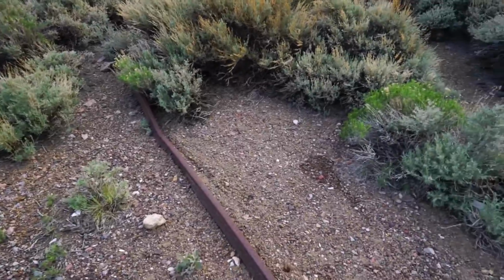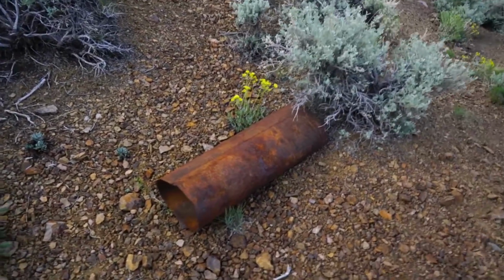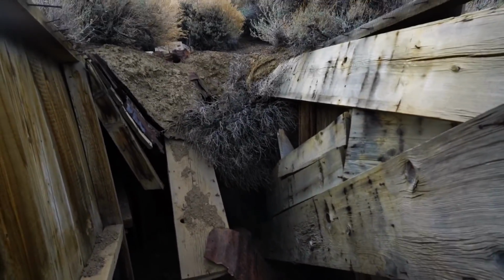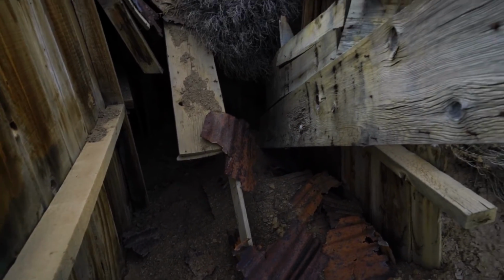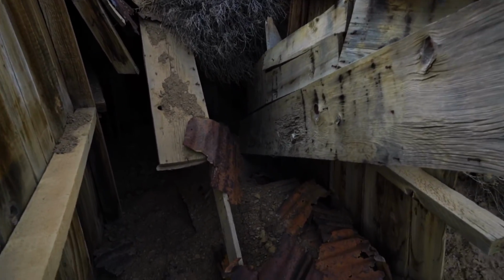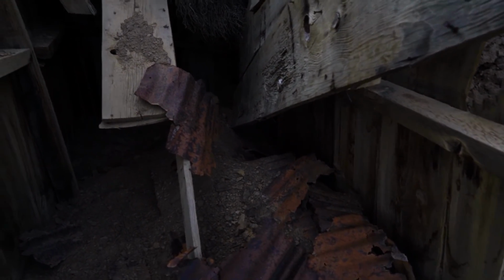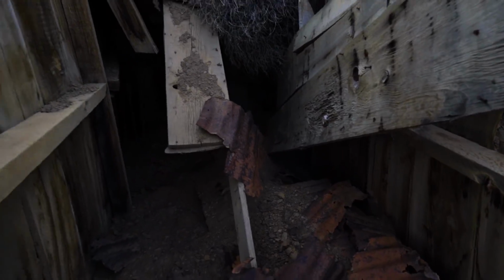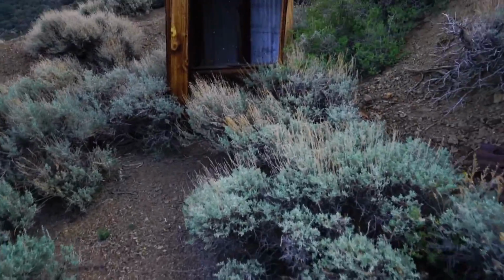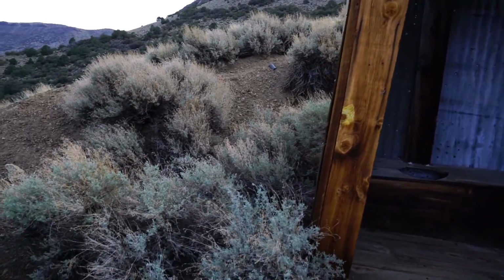There are a few artifacts around here. Some old rail tracks, it looks like. Looks like an old bunker site or a building or something. Doesn't really look like it goes back any farther, but yeah, maybe they used this for storage or something. Relatively close to the main adit. And then obviously this is the latrine. In pretty good condition, all things considered.